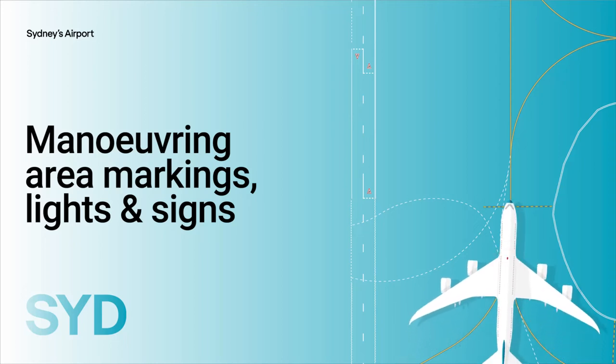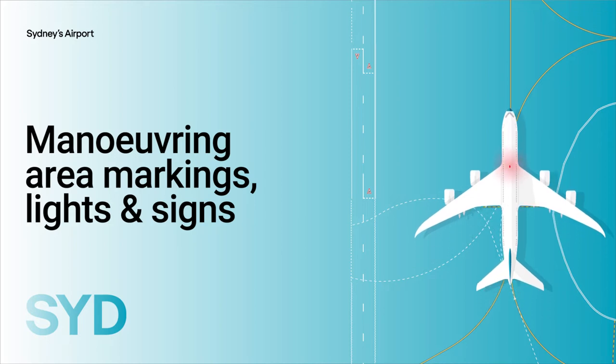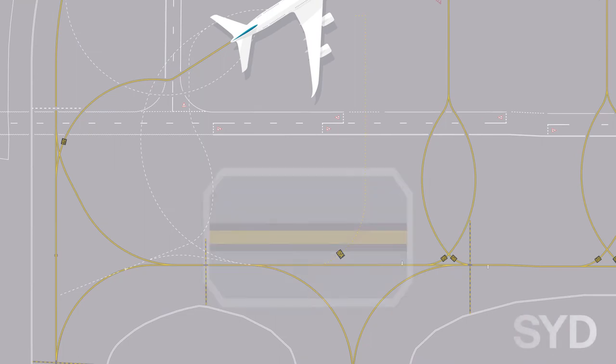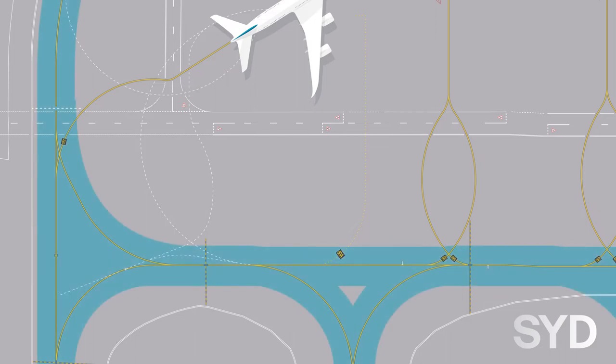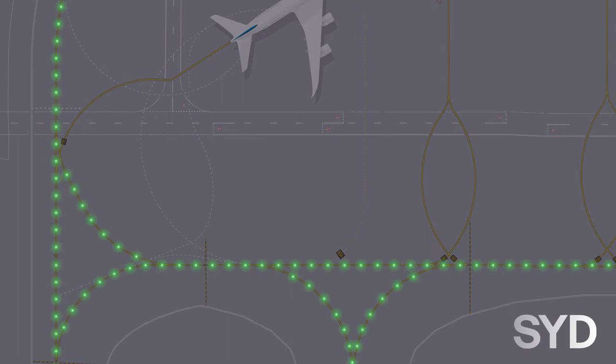Drivers must be able to recognise all markings, signs and lights found on the manoeuvring area, their associated purpose and the instructions they provide. Taxiway centre line markings consist of a single continuous yellow line. The taxiway guideline marks the centre of a taxiway or taxi lane. At night, the taxiway centre line is marked by a series of green lights.